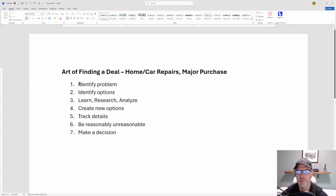The number one item is identify the problem. With the roofing example, if a roof was not necessary, if the roof hadn't been on for 20 plus, 30 plus years and it was pretty bad, maybe patching the roof would have been a better option. Just finding out where the leaks are and patching it, and then saving money for the roof at a later time. In this particular example, the housing market was extremely hot.